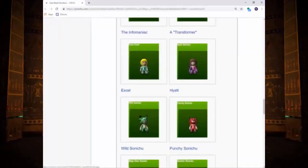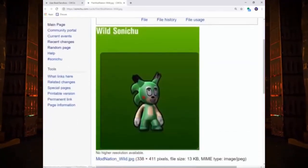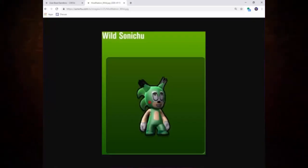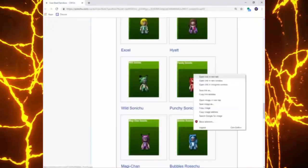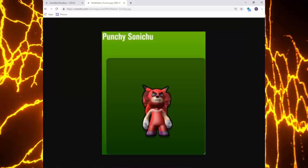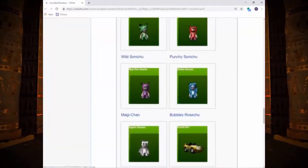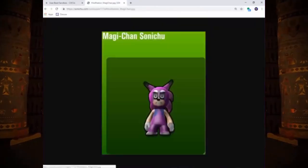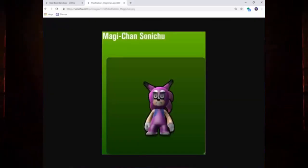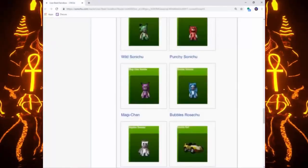And I'm skipping over these ones that I know 100% aren't Sonichu related. He made Wild Sonichu, which I'm actually shocked he got the ears right. It's not just a clone of Sonichu. He made Punchy Sonichu, which he actually made the eyes squinty, so he's really trying to faithfully recreate his shitty OCs. Magichan looks extremely mad, which is uncharacteristic for him because he's usually a really calm character, but he's even got an angry face, so I don't know what Chris is doing there.